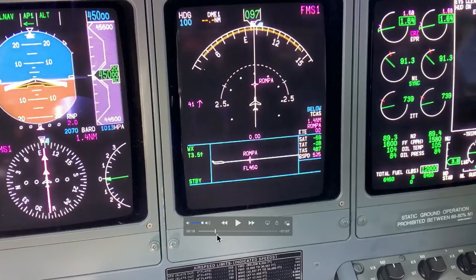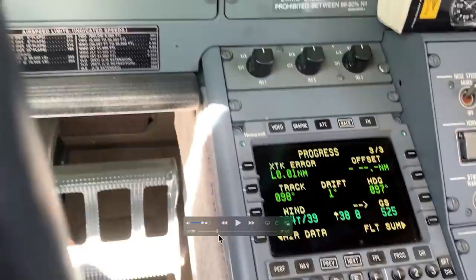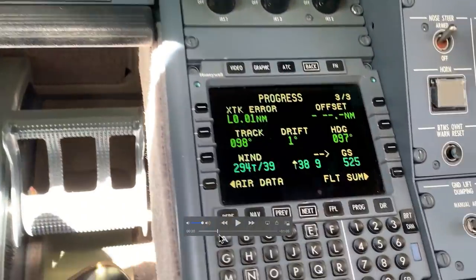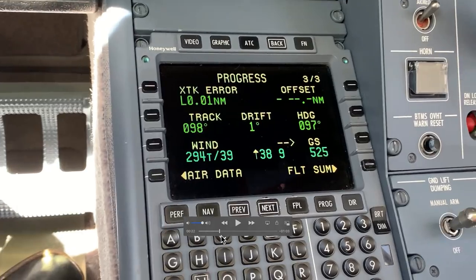So at 92 nautical miles from Romper, the true course was 100 degrees. As we approach Romper, that has now changed to 098 degrees, 2 degrees of course direction change, and that is following the Great Circle path. Now, if you have a keen eye, you might have noticed something. See the heading there, 097?